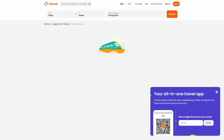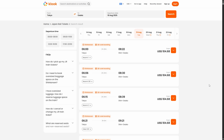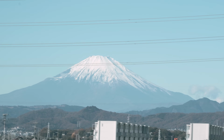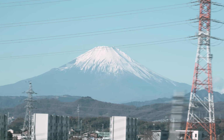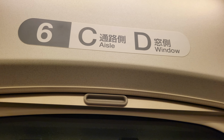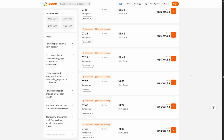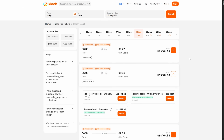The main reason that people book the bullet train seats in advance is either to sit with their group or to see Mount Fuji. The left side of the train going from Osaka to Tokyo is the Mount Fuji side, while the right side is the Mount Fuji side going from Tokyo to Osaka. This is the side with seats D and E in the ordinary car and seats C and D in the green car if you are in first class. So if you want to pick your seats or sit with your group, then book in advance and try to get the Fuji side.